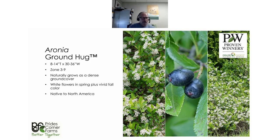Aronia Ground Hug. You may see it out there as Groundhog on some websites. That name has had to be altered for trademark issues. That seems to be the constant thing that happens with some of these new plants, that you never really know till the end. But it's Aronia Ground Hug. These are plants, along with Aronia Lowscape Mound and Lowscape Hedger, that originated at the University of Connecticut. And this one is kind of the lowest profile of the bunch.